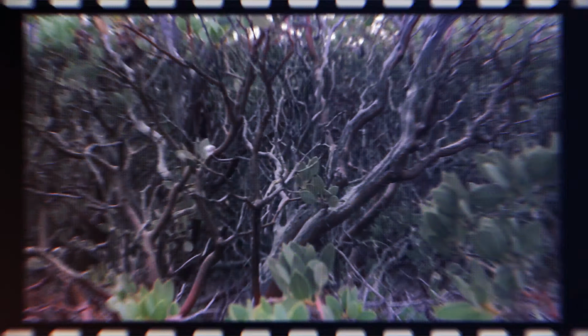Wow. Alright, it looks like we found the remains of an old structure here. What a cool find, check this out. Foundation. It's pretty recent, but still pretty cool. Well, how cool is this? These ruins always stir the imagination. What stories they must tell.